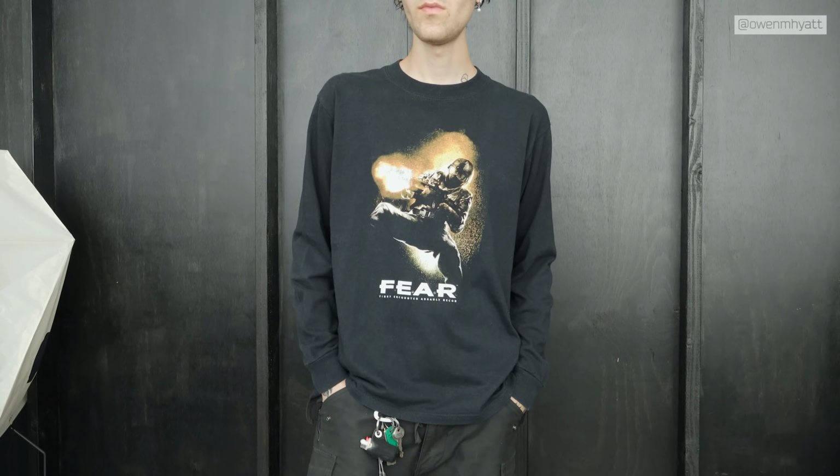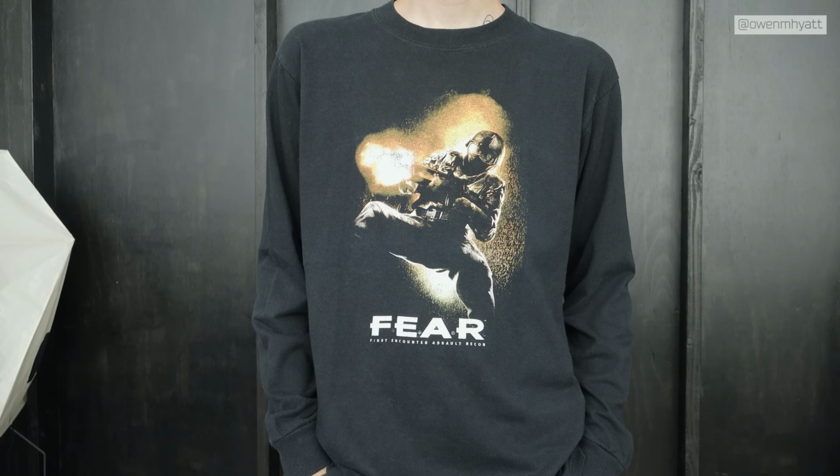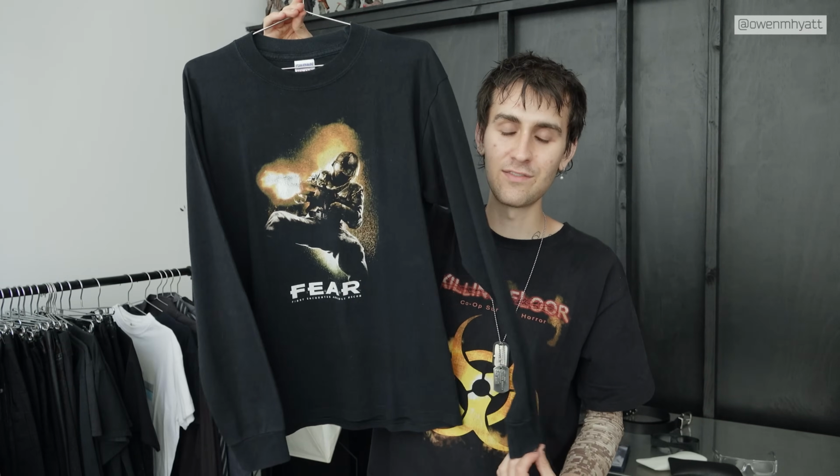So I took a gamble, purchased it, and it was already at a really good price. It wasn't anything crazy. And sure enough, he shipped it. It took about a month to get here because it's coming from Poland, I think, but now we have it in hand, and it is a true gem. Nothing on the back, just a nice little plain Jane long sleeve. Highly recommend checking out the Fear games. Fear 3 took a little bit of a weird turn, but Fear 1 and 2, highly recommend checking out.